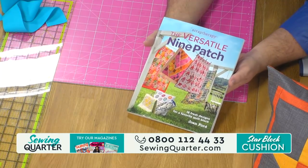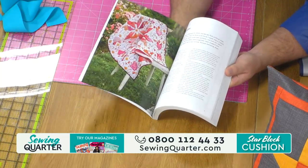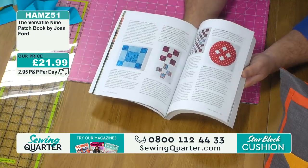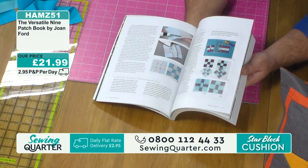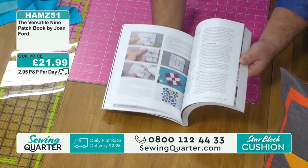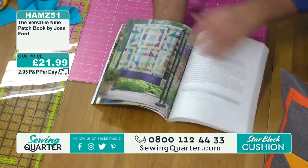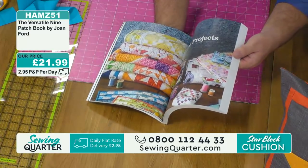I missed flicking through the Versatile 9 Patch. It's a brilliant, brilliant book with gorgeous photographs. Basically, it takes a traditional 9 patch and swaps and changes it around to create beautiful other 9 patch blocks. So there's lots and lots of information to start with. And then, of course, you go on to, oh, look at those. They look gorgeous, just folded up like that. I know. Gorgeous colours, aren't they?